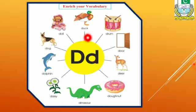The duck. The drum. The door. The deer. The donut. The dinosaur. The daisy. The dolphin. The dog. The doll. Okay, dear little students, now let's have a look at these vocabularies individually.